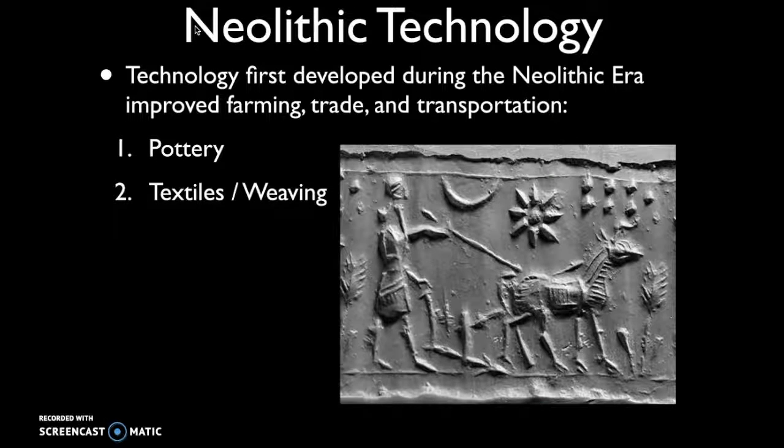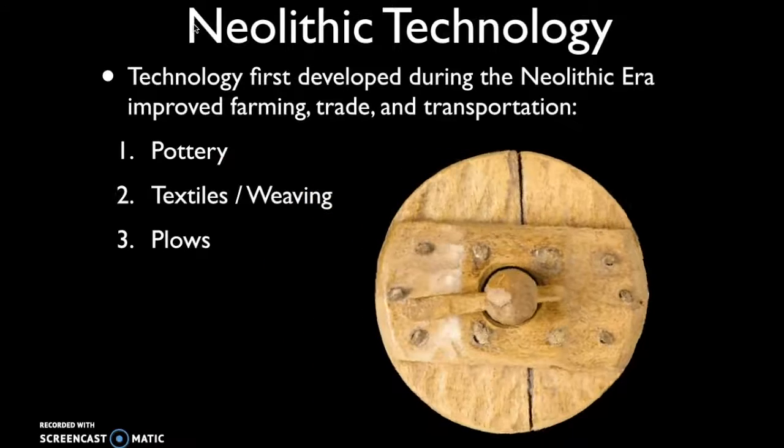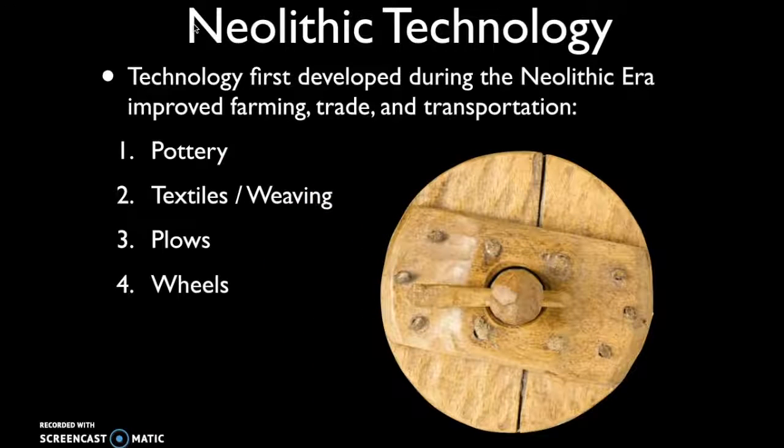The third technology that developed is the plow, which allowed human beings to no longer have to plant by hand, but instead harness the power of large domesticated animals. A fourth technology developed during this period was the wheeled vehicle and the wheel. A really critical innovation in terms of allowing for trade and transportation.